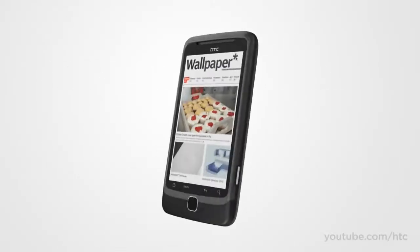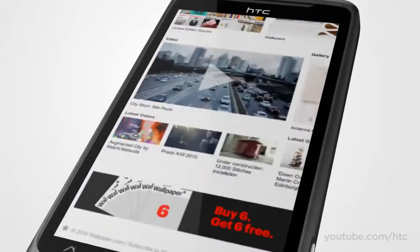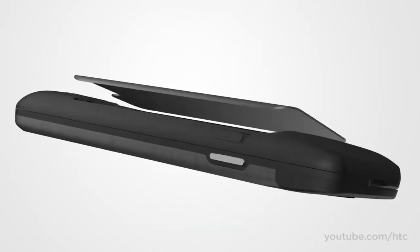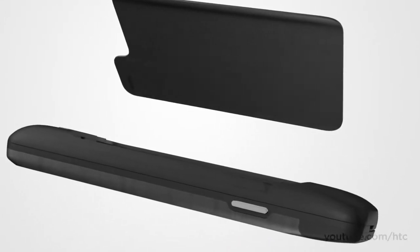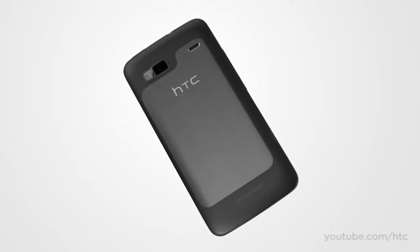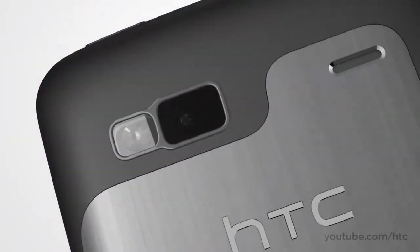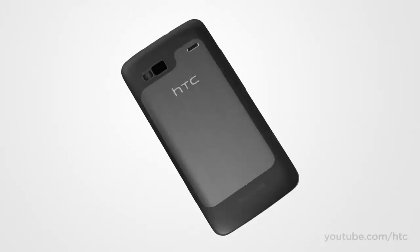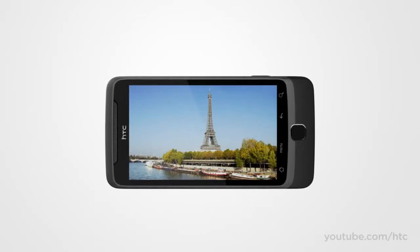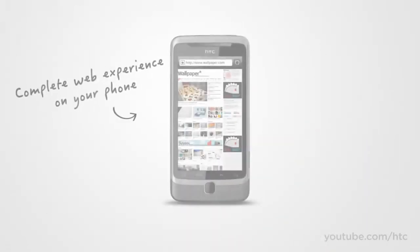The front is dominated by the 3.7-inch high-res capacitive touch display, perfect for browsing the web or catching up on emails. On the reverse is the hinged backplate that gives you convenient access to the battery, the SIM, and the micro SD slots. There is also the 5-megapixel camera/HD camcorder with built-in flash, so you'll never find yourself cameraless again. And to guarantee that you can take the shot quickly, we've added the dedicated shutter button. Now, let's take a closer look.